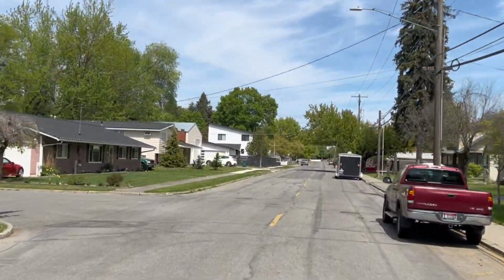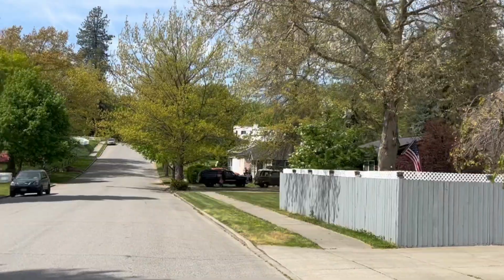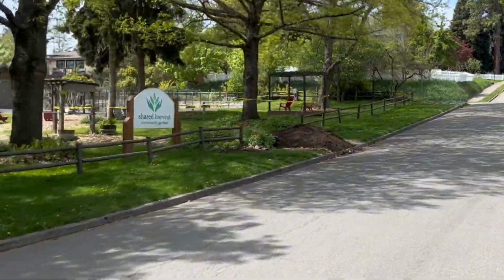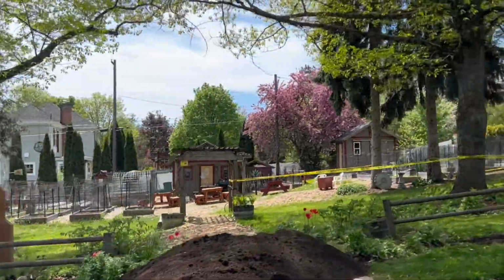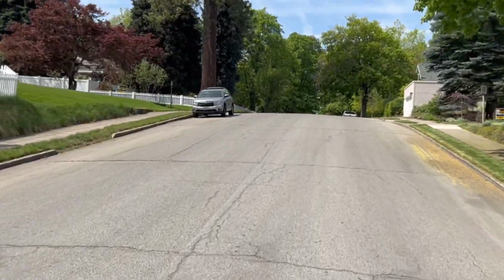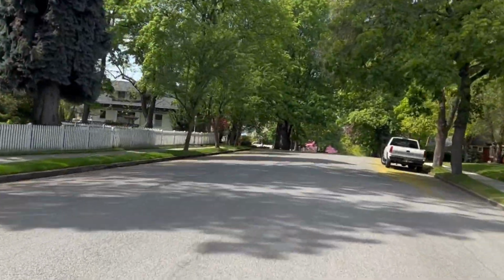True to its name, the Garden District has lush, mature greenery and flower-filled yards. Residents often participate in seasonal planting, yard work, and neighborhood beautification projects. They even have a shared harvest community garden. Located on Foster Avenue, this garden allows residents to grow their own produce, share harvests, and even donate excess to local food banks. It's also a gathering place for workshops and seasonal planting events.